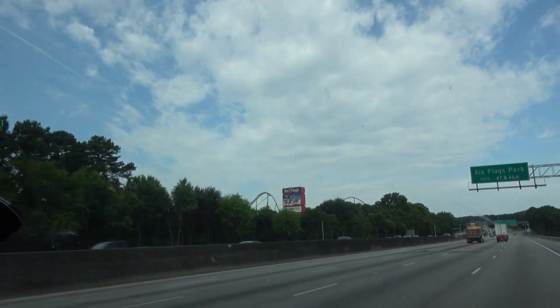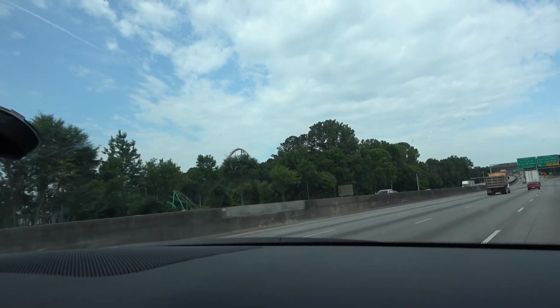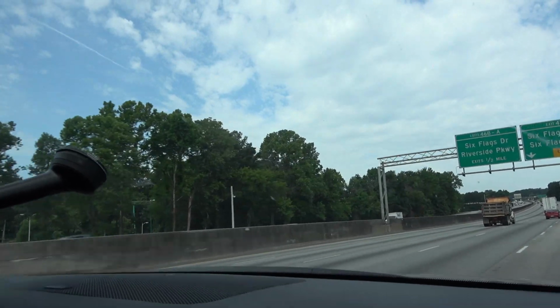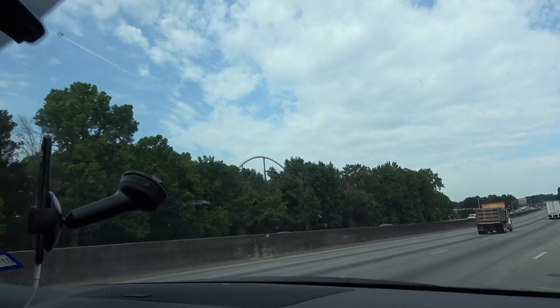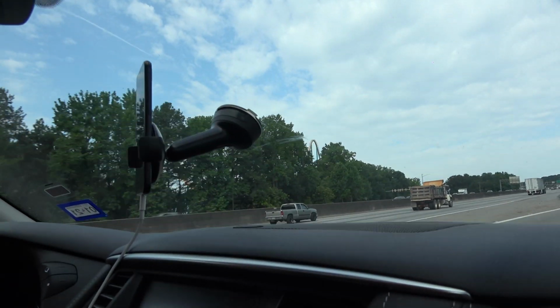And here we are at Six Flags Over Georgia. Look at the views just over here. Really, really nice, really looking forward to giving it a go now. All the coasters look quite close to each other, quite close to the road, sorry. I'm looking forward to this.